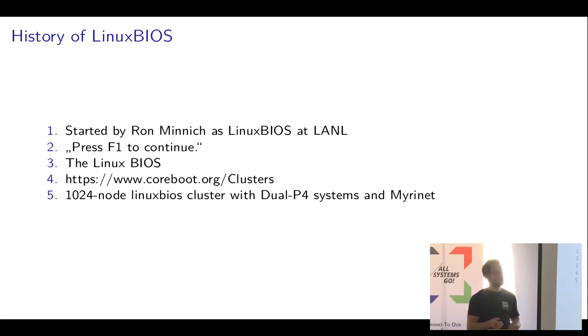had a lot of problems with the cluster, for example. Once there was a BIOS bug, which when you rebooted the system, and of course at the clusters there is no keyboard attached, it told you press F1 to continue, right? And for a lot of nodes, there was no keyboard attached. So somebody had to go to all the clusters and connect the keyboard and press F1 so it could boot and they could fix the BIOS.